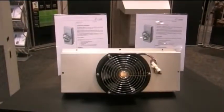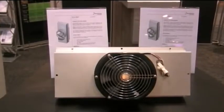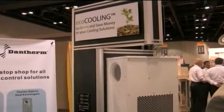So, Rick, what types of products are you bringing here? Well, right here we've got one of our thermoelectric coolers. This works off of Peltier technology. It's one of our smaller pieces of equipment, about 180 watts of cooling capacity. We've also got a variety of other solutions here that we'll take a look at. As I understand, very green solutions as well.